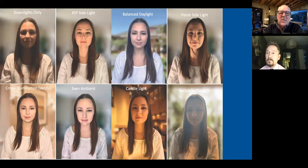Here is a beautiful face with lots of different lighting conditions. Theater lighting people know how much you can change the character of a character or person, depending on what you do with light. Now, almost all of these are common conditions in residential lighting. The Boris Karloff downlights only thing is really the cost that you have for allowing the Swiss cheese grid of downlights only, fixed downlights only on your ceiling.